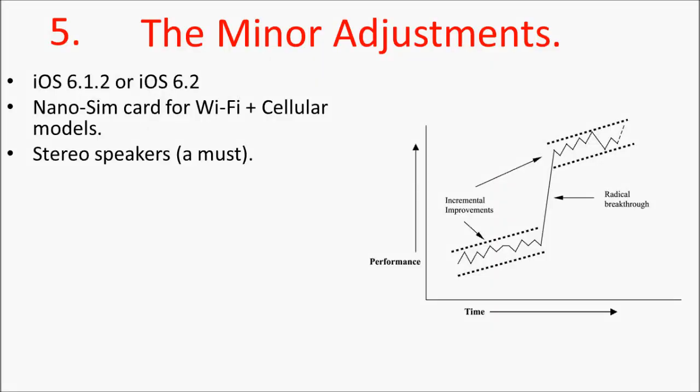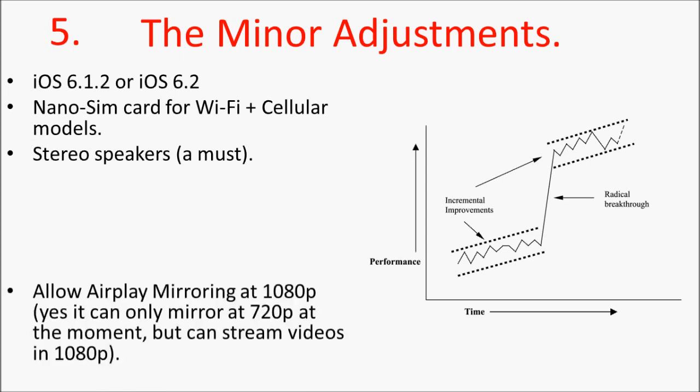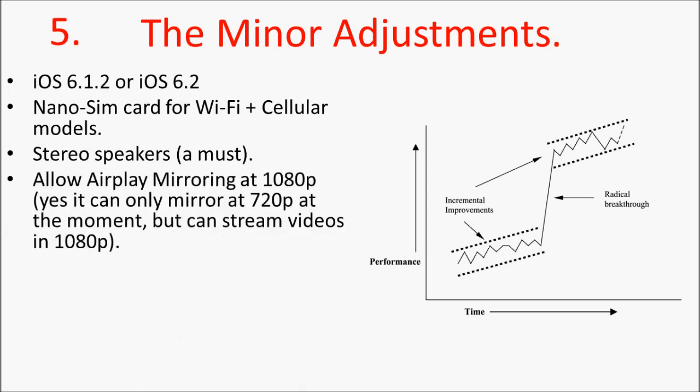So they must have a fair point, I dare say. Anyway, moving on. Allowing AirPlay mirroring at 1080p. Yes, you can stream videos in 1080p to an Apple TV at the moment, but you can only mirror, which is like the applications and surfing the web and the home screen and everything you do basically in 720p, but only the videos come up in 1080p.